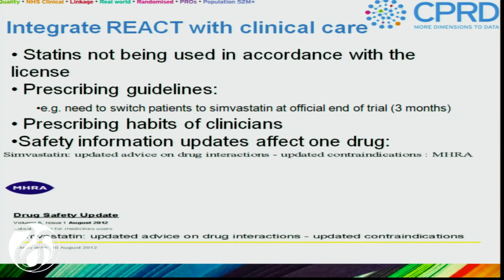So we now have the situation that in some areas the GP has to switch the patient back to simvastatin after 3 months, which is the official end of the study. From the scientific perspective, it undermines the study because you want to measure things long term. We tried to argue with ethics saying it would be unethical, but the ethics committee said, oh, that's fine, so they accepted that.